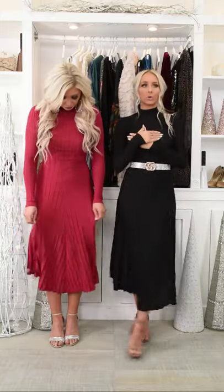I'm wearing the full black one. I actually have on a nude bra and black underwear, and I honestly would wear a black bra with this. Yeah. With the black one, I would recommend wearing all black undergarments, and then for the red one, I would recommend wearing all nude undergarments. Can you wear the belt on the hips? Yes, you can. I'm wearing a size small in this, and I feel totally comfortable in it.